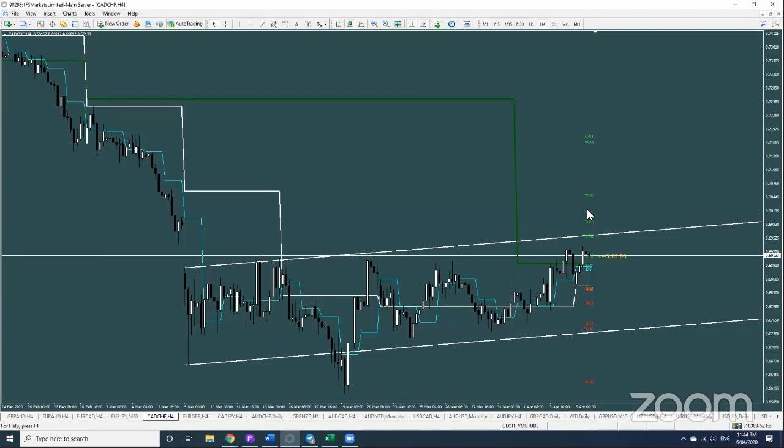If it goes long, then it shouldn't come back in here, and it should come back and retest the top of that range. Then I've got the opportunity to trade it long. But no trade there at the moment.